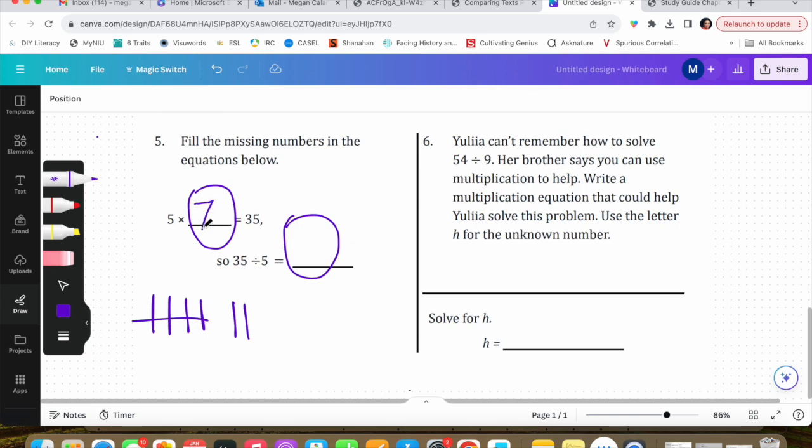7 5s make 35. 5 times 7 is 35. So, in turn, 35 divided by 5 is going to give us that 7. Another way we can write this multiplication, we know that every multiplication equation can be written in 2 different ways. We can think of 5 times 7, or you guys are probably also thinking that we can do 7 times 5, and that's great too.